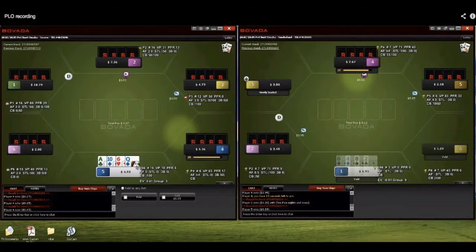And table number 1. Kind of interesting hand. We are in middle position, and under the gun limps, and we have ace, 10, 6, queen, suited to the queen. I guess there's an option to 3-bet or raise this limper, isolate the limper, but we are out of position with these players still yet to act.